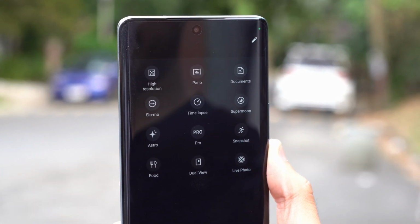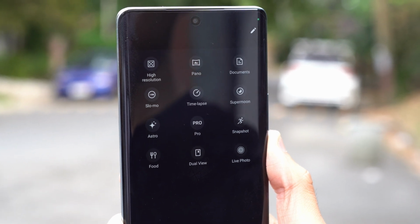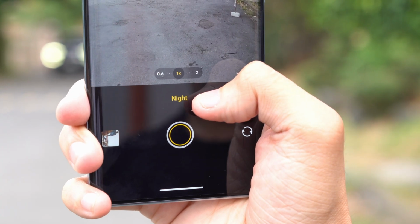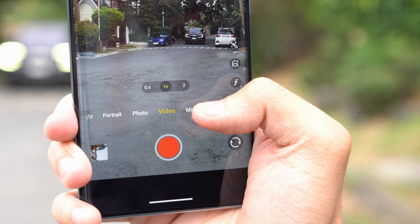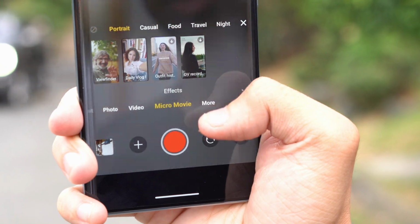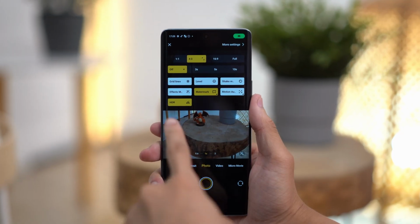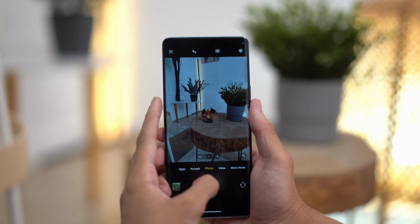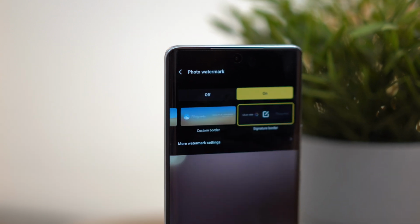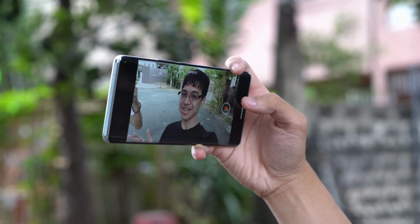The V30 has extra options apart from the usual panorama, slow-mo, time-lapse, and pro modes in its camera app. If you go into the other camera modes on the far right, you'll see cool features for food photography, supermoon, astro, snapshot, and dual view. And on top of that, Vivo provides end users with options to add grid lines for better framing. They can also put in customized watermarks with their signature if you're not keen on using Vivo's own.